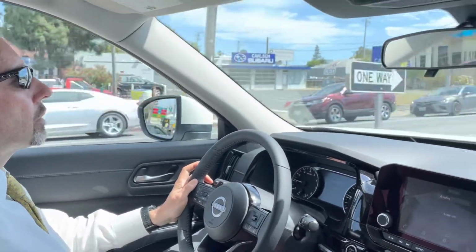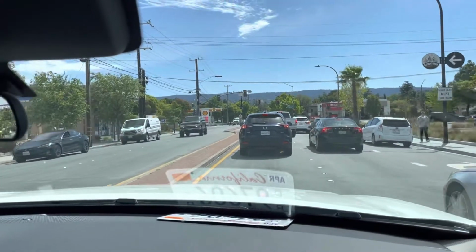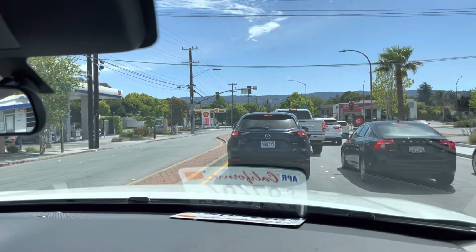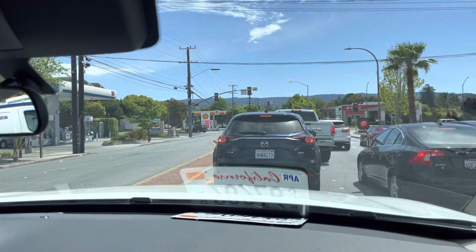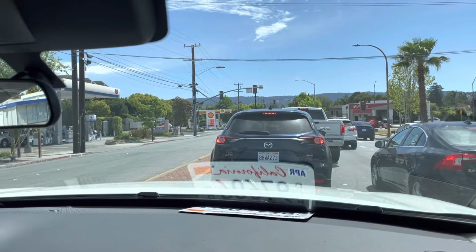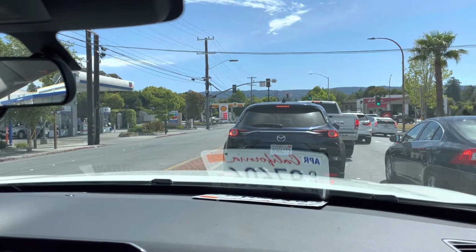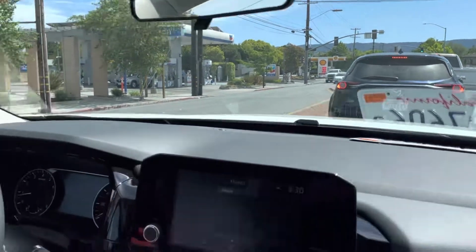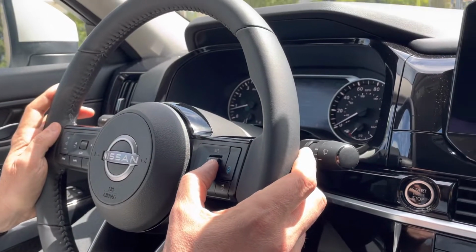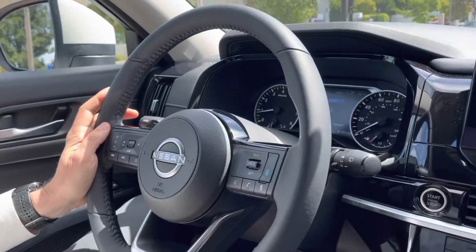Again, red light. And it slowly crawls. It keeps crawling as much as possible until it stops. Okay, so now it stopped. Everything's working fine. I did not touch the brake, did not touch the gas. And again, right now, once the car in front of me moves, I'm going to push this button up. Come on, guys, let's go. And we're off.